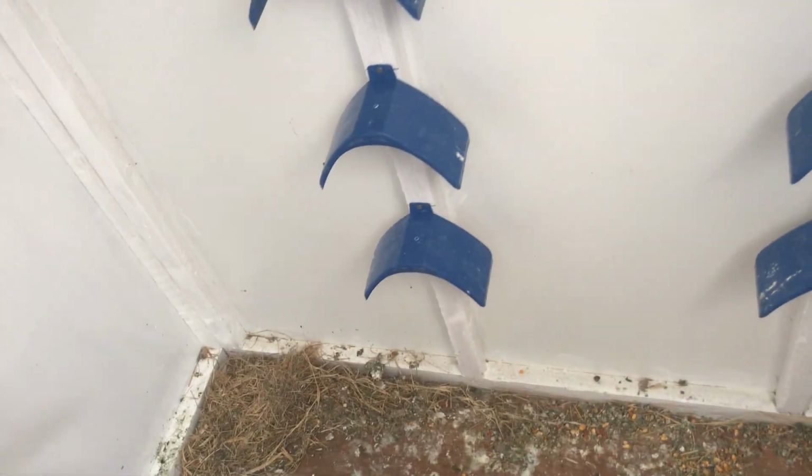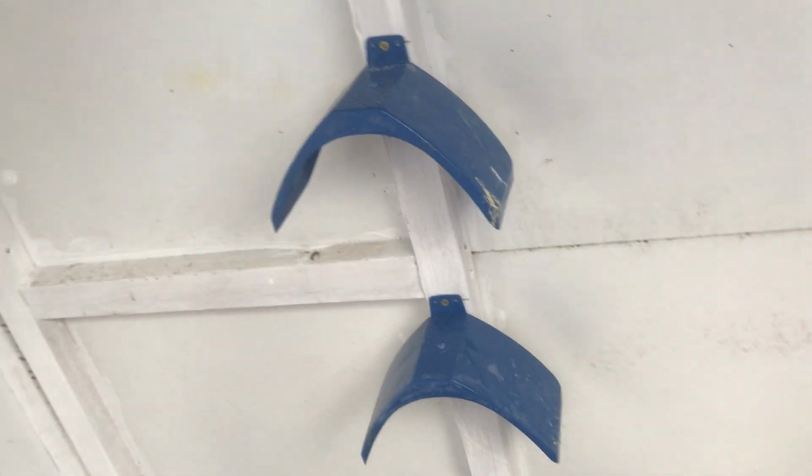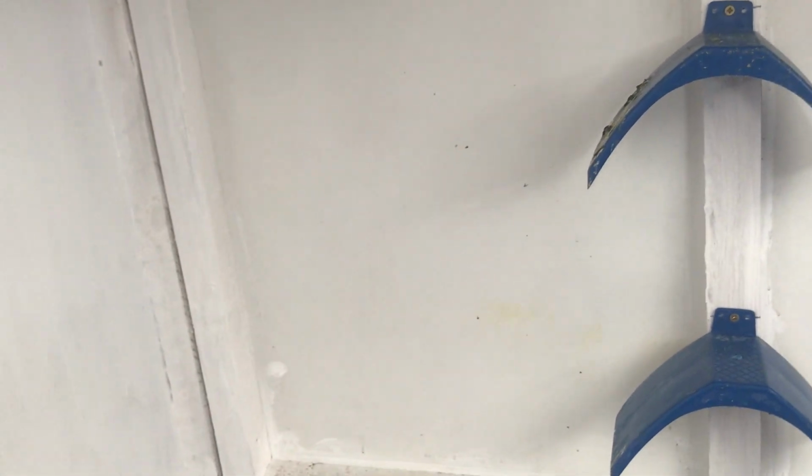But anyway, this is basically the final, well, it's not the final look yet, because as I said, I have to buy wood to do nesting boxes in here. The nesting boxes are going to be sliding ones, so you can slide it in and take it out whenever you want. Breeding season ends, you take that bit of wood out and you can wash it.